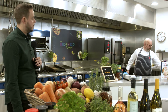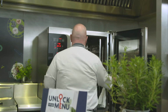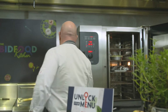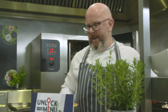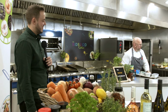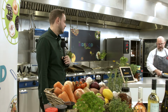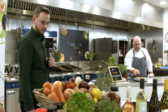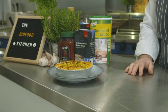And then we pop that into the oven. And as if by magic, with nuclear efficiency, we have our fish pie. Looks great, chef. Lovely golden colour. This is it. And then you've got the nice crispy top. You can see the little grooves in the top of the mash. And then underneath you've just got your bechamel.